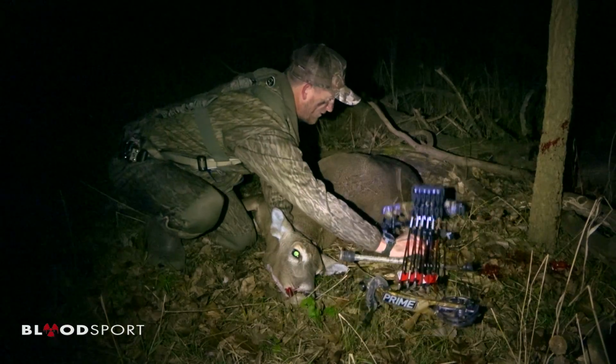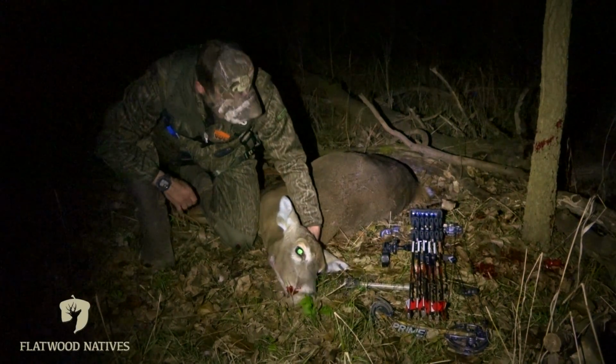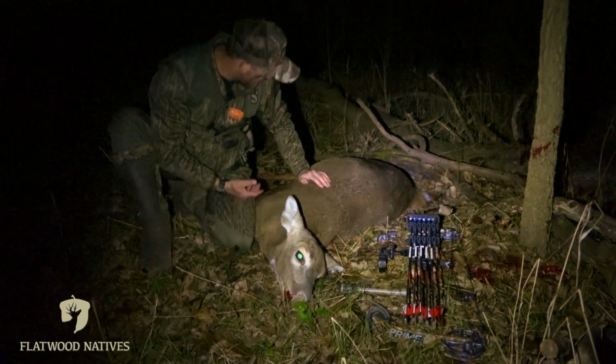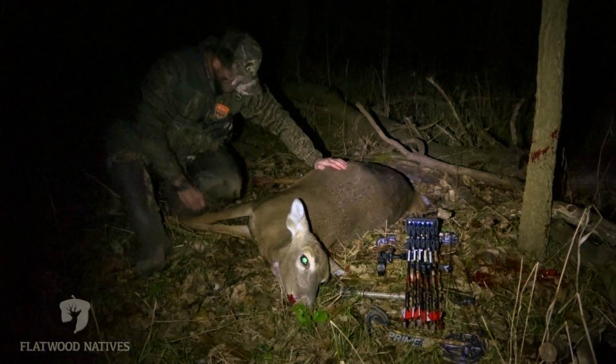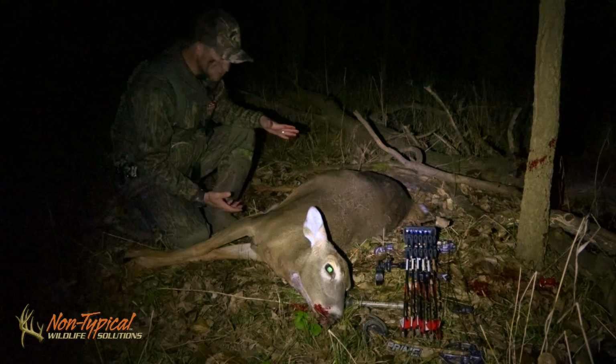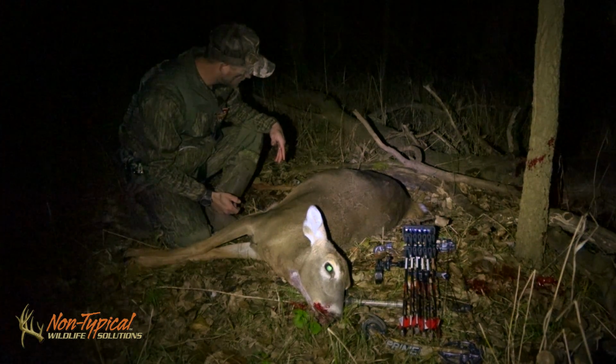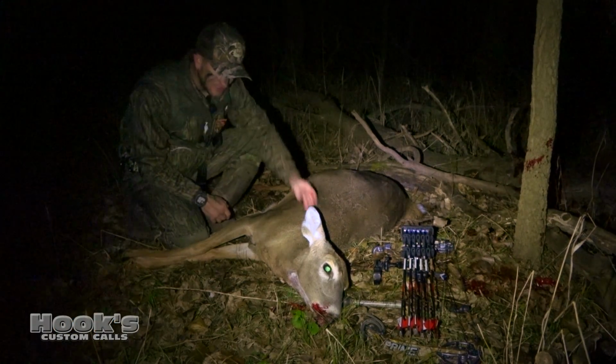I guarantee you this is the biggest doe I've ever shot. Had to come all the way to Kansas to get her, but oh my gosh, look how big she is. Holy cow. I bet you she's got a bigger body than sticker 8. She's huge. Look at that.